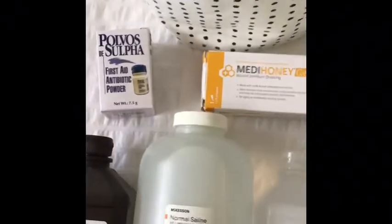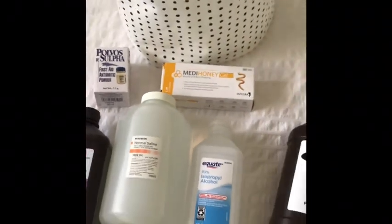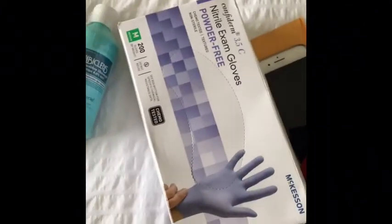And the honey and the polvo de sofa, an antibiotic powder. Now remember, when you're doing all of this, use your gloves. Very important.